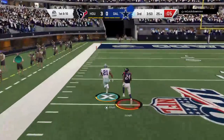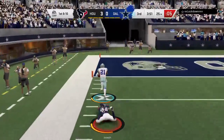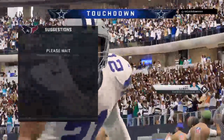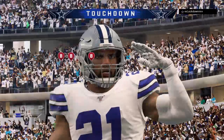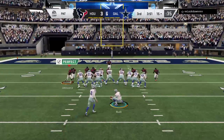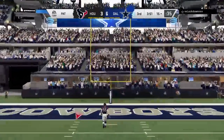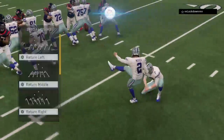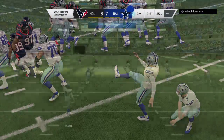Well, they're still looking for that first touchdown here in the third quarter. All they have, touchdown, Cowboys! Ezekiel Elliott, 75 yards, and the Cowboys have taken the lead. Not a whole lot to recap on that drive. Just one play, 75 yards to the house.